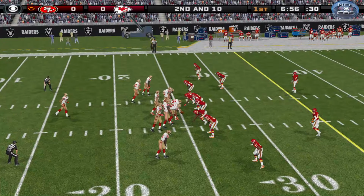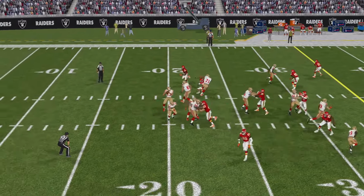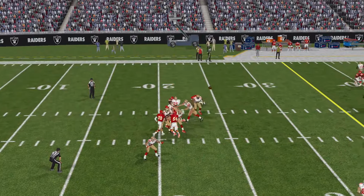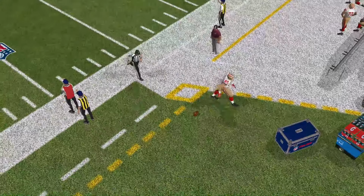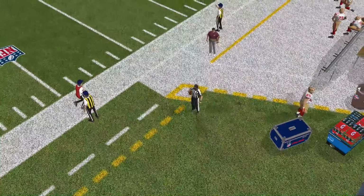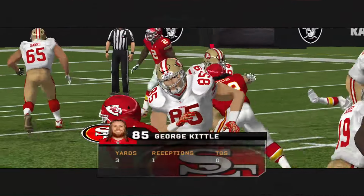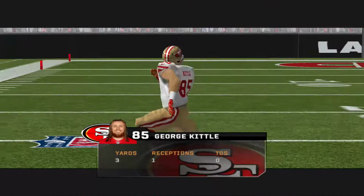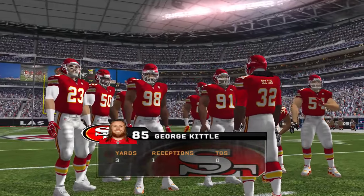Watch the hard count. Keep the throttle down. Drops back. Throwing. And he'll take it out of bounds at the 28-yard line. Look here. He does two things perfectly on this play. One, he watches the ball all the way into his hands to make the catch. And two, he shows great awareness and gets both feet down in bounds. Hey, that's a nice looking play.